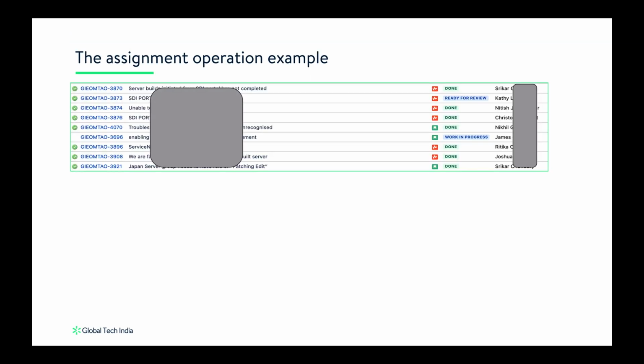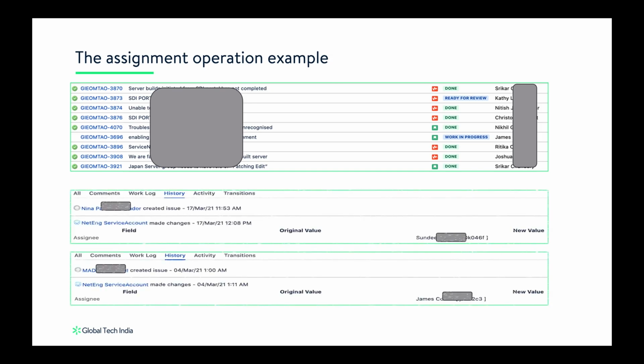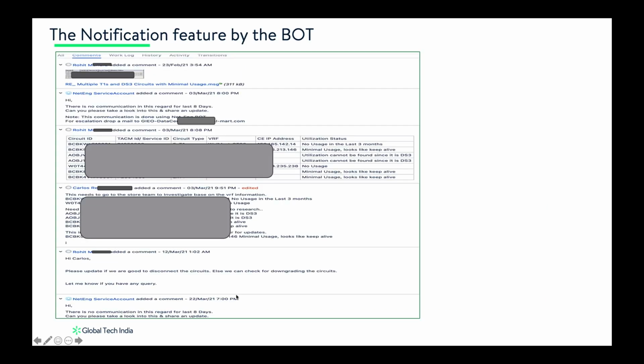Now let's look at another service board. From the first names, you can see no one engineer has got the tickets simultaneously. It has been evenly distributed among the India and the US engineers. Look at the assignment process. This ticket was created on 17th March at 11:53 am. Within 15 minutes, the bot observed the ticket and assigned it to one engineer. Similarly in this case, it got assigned within 11 minutes.